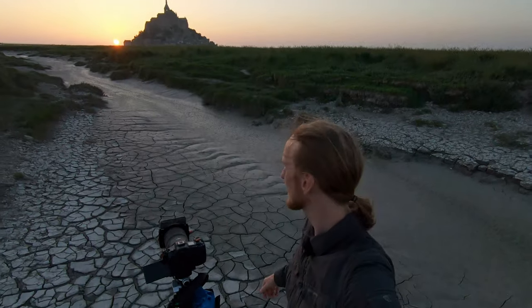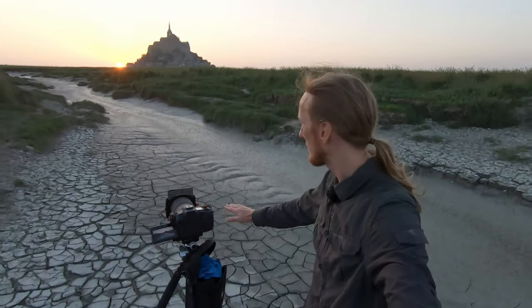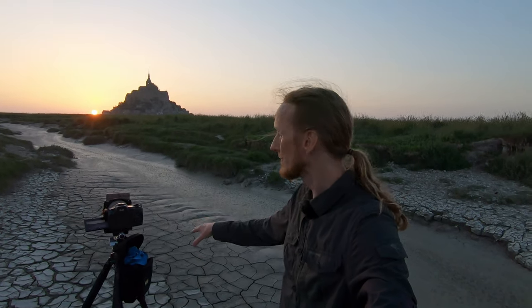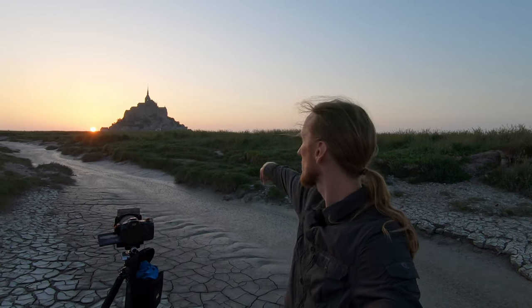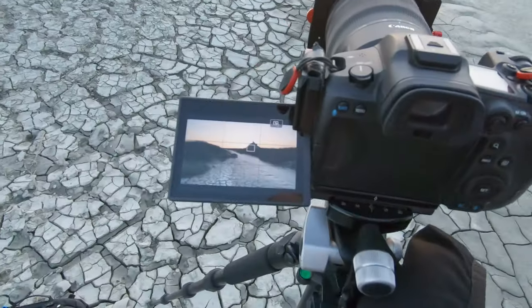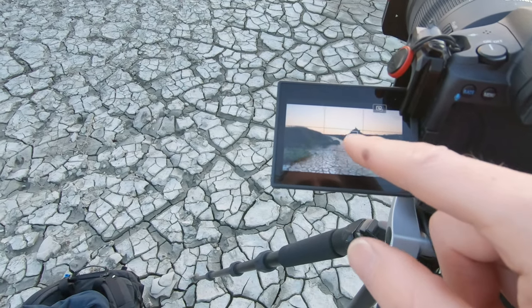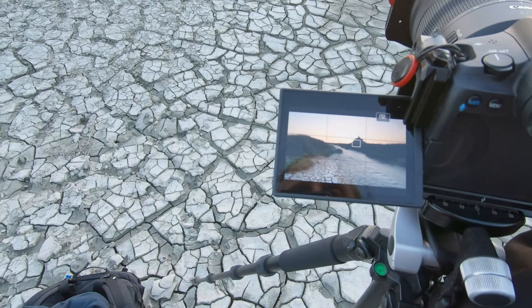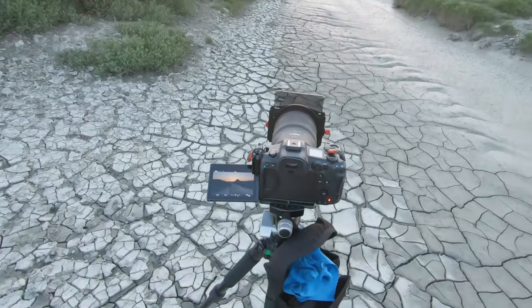And I found those nice patterns here, which I have in the foreground. Unfortunately, I can't get very low. This would also look nice getting very close to those patterns, but then I lose a lot of Mont Saint-Michel in the background. So I'm doing quite a compromise here. So basically, I'm quite high, still have those patterns in the foreground, and then Mont Saint-Michel and the sun setting behind it. And what I'm gonna do now is just wait a little bit longer.